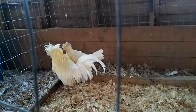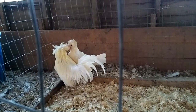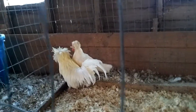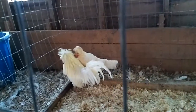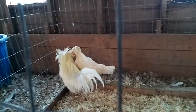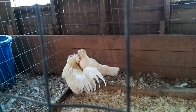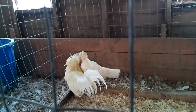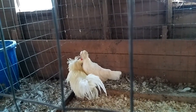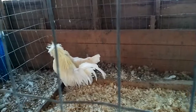Little backstory, I have messed with a lot of colors of Polish over the years, and at one time I was working with bearded self-black and non-bearded self-black. I chose to discontinue them because I felt that they would outcompete some already rare breeds. One of the breeds is the Crevecoeur, which is a French breed related to the Houdan. It is solid black, crested, and bearded. The main difference, aside from body type, to a Polish is that it has red earlobes as opposed to white. And on a bearded bird, you're not going to see those anyways, or at least you shouldn't if the beard's nice and full.